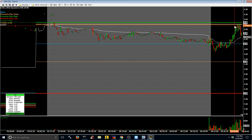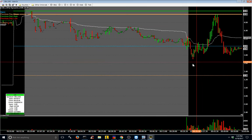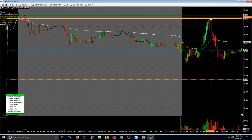The fill was at $4.70. His first cover was $4.45 to represent that 50% retracement. His second half was, as we can see here, it never broke that $4.80. He was out half here at $4.45.